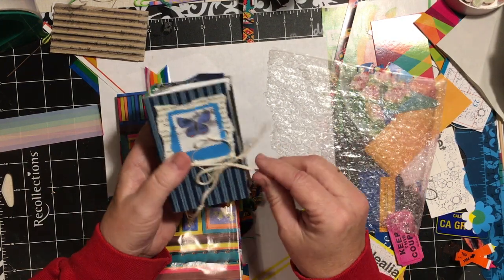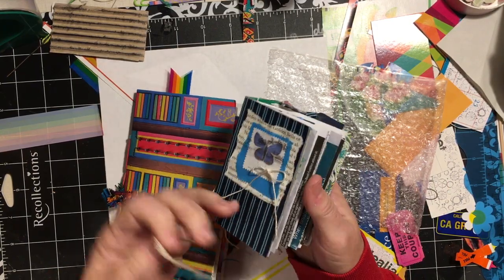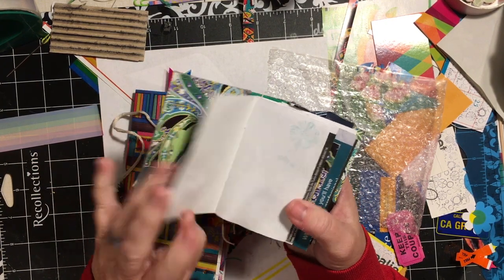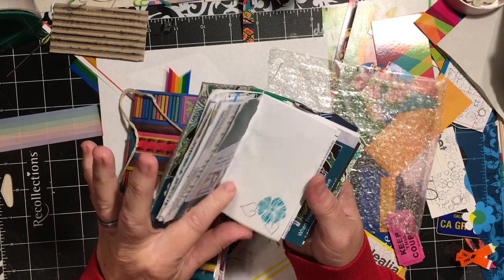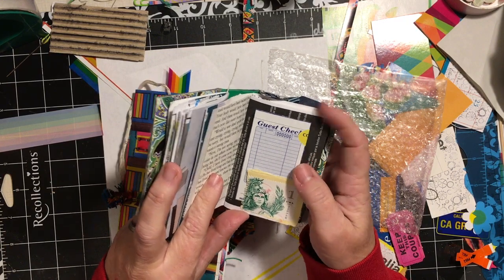So we'll show you. This one is made out of an Irish Spring soap box, with binding thread, crochet thread. This is a painting thing. There are video flip-throughs of this. You have little papers that you can write on. There are pockets and tucks and a miniature guest check here.